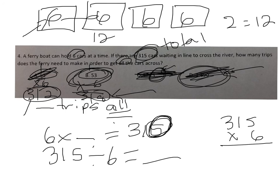Now, you're going to answer the rest of these questions on your skill sheet on your own. Bring them into school tomorrow, and you're going to share them with a partner in your group. And we're going to see how well you did. Good luck and have fun.